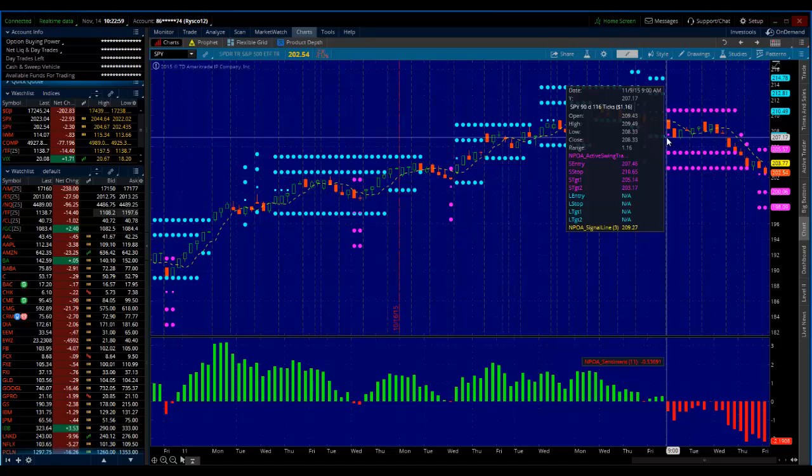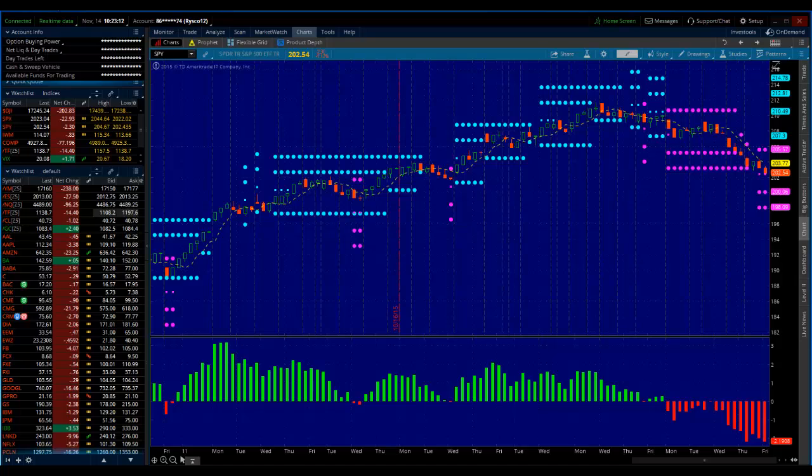So I put on the December 210 put, bought it for just under $600 a contract, sold it out, and booked a $310 profit. That was a 53% return. I was in and out in about 4 or 5 days. So, really nice trade.